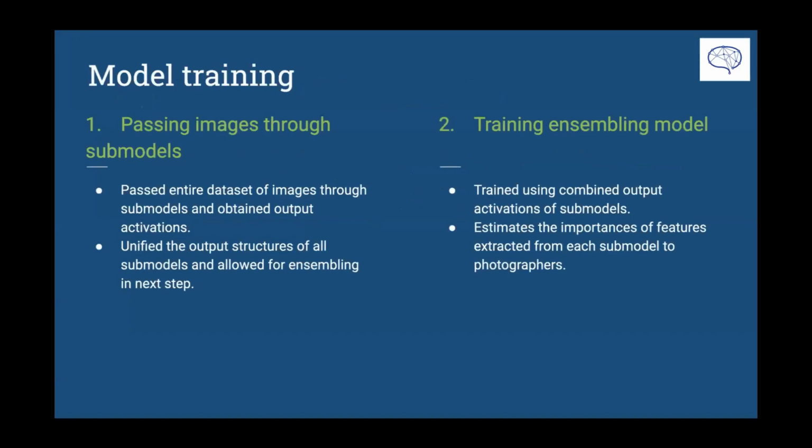And for model training, we had 2 main stages. Firstly, we passed the entire data set through the submodels and obtained and stored these output activations. And then we unified the structure of all of the output activations so that we could pass them through the ensembling model. The ensembling model essentially serves to estimate the importances of each of the features extracted from each submodel. It basically estimates how important it is to that particular photographer, say, the use of the frame or the emotion of the people in the image. So it's specific to each photographer, and the individual stylistic preferences are encoded by the weights of this model.